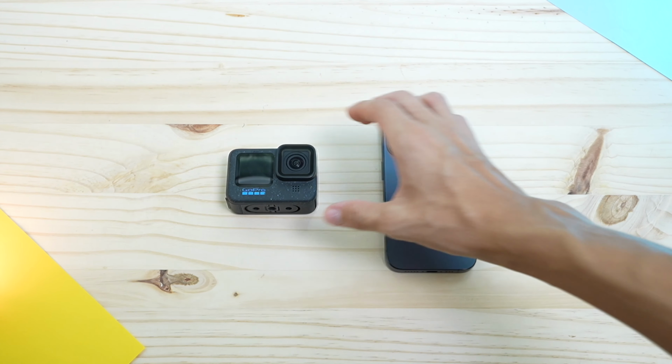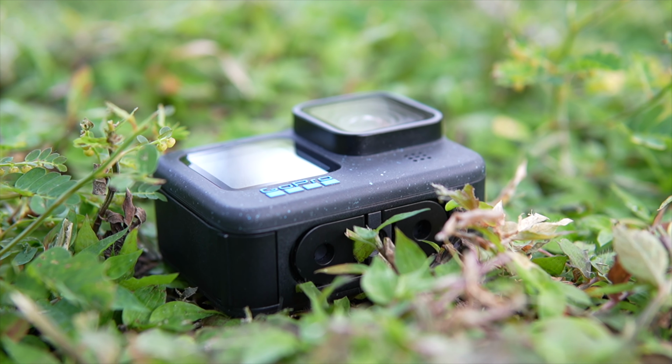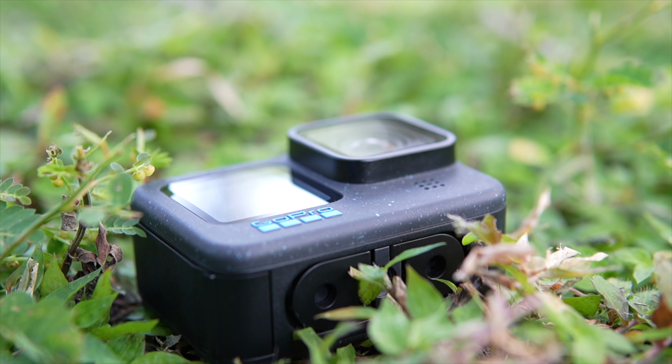However, the only thing that I will say here with the GoPro is that you do have that front LCD. This is super handy in case you want to frame up your shot or something like that.